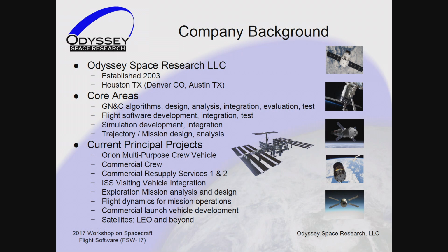Yay, it works. So Odyssey's been around since 2003. We're primarily located in Houston. We've got folks in Denver and Austin. We're growing all the time. We do GNC flight software, trajectories, simulation, lots of cool stuff. A lot of our areas are supporting NASA and the Multipurpose Crew Vehicle. We're doing a lot of work with commercial crew, commercial resupply, and visiting vehicles.